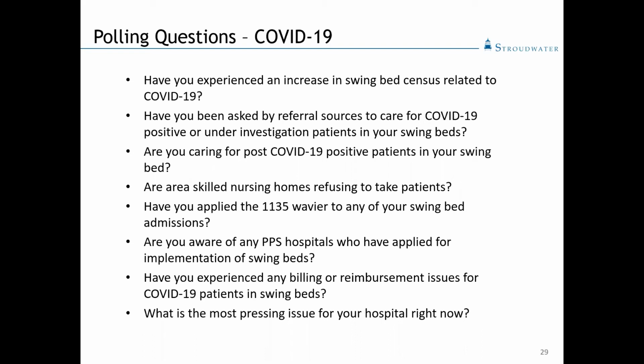Whether or not you're caring for positive or under investigation patients within your swing bed program. Are you caring for patients post-COVID? So coming and getting some rehab after they've been on a ventilator or something like that. Are skilled nursing facilities in your area refusing to take patients at this time? So maybe you're seeing an increase in your swing bed because of that. Love to know if that's the case.